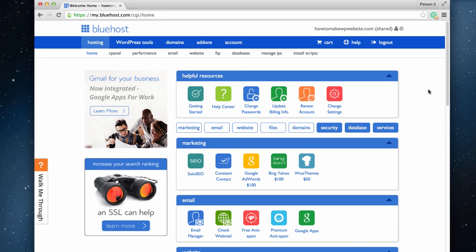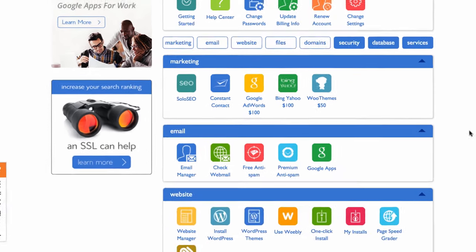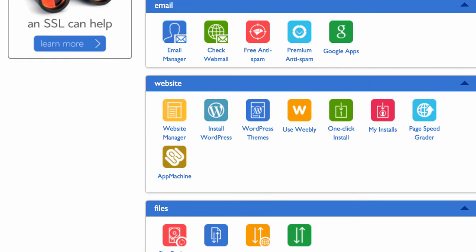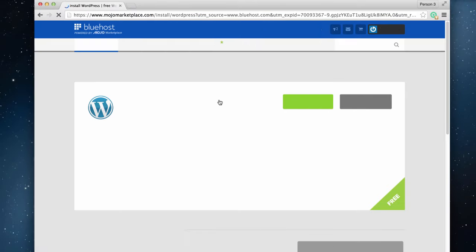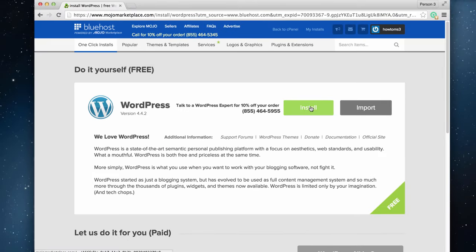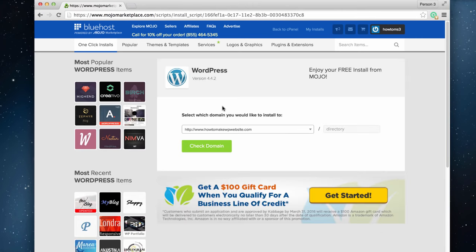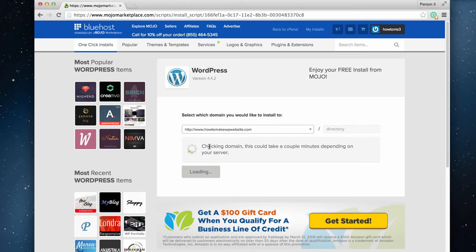Since we're using Bluehost, luckily they have a one-click WordPress install. Just scroll down to the website category and click the Install WordPress button. It will then take you to this screen, so just click the green Install button. It will then ask you which domain you would like to install WordPress on, and since we only have the one domain which we signed up with, all you have to do is click Check Domain.